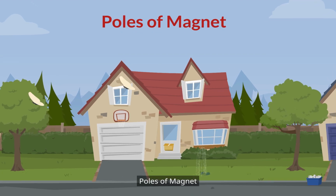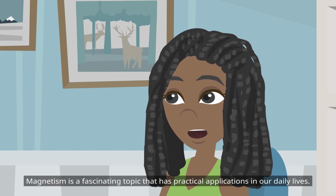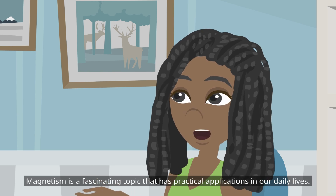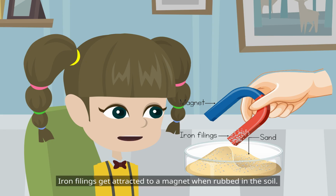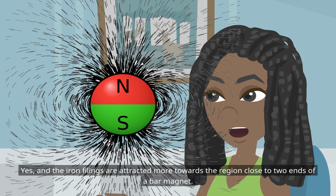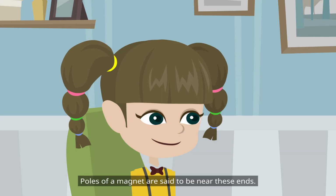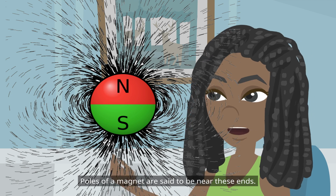Poles of magnet. Magnetism is a fascinating topic that has practical applications in our daily lives. Iron filings get attracted to a magnet when rubbed in the soil. Yes, and the iron filings are attracted more towards the region close to two ends of a bar magnet. Poles of a magnet are said to be near these ends.